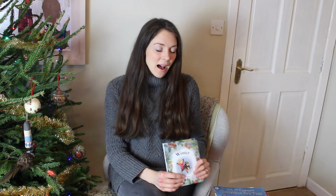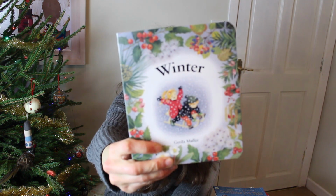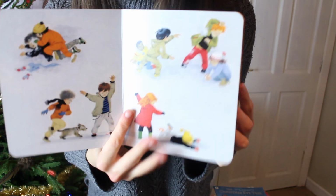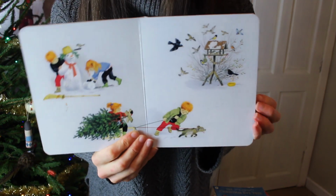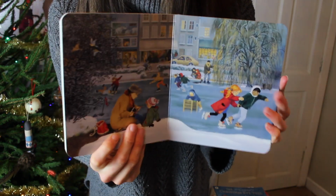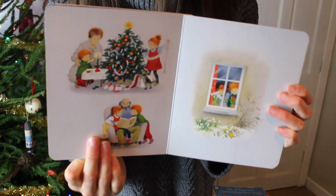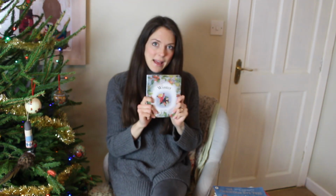So first up is our favourite series, the Gerda Muller Winter. This comes in spring, summer, autumn, winter. We had it for autumn and he absolutely loved it. I'll come a little bit closer to the camera so you can see. It's got the most beautiful little illustrations, no words, and it's a nice one to tell the story with your child, describing activities that you'll be doing in the season. And they just love spending time looking at this book on their own as well. So I always get the Gerda Muller seasonal book out for our seasonal shelves, and that one always goes down really, really well.